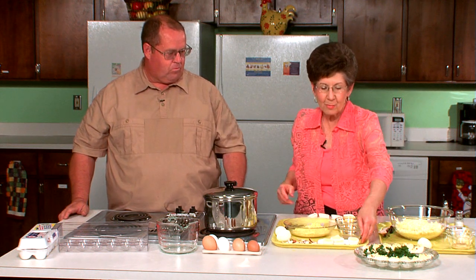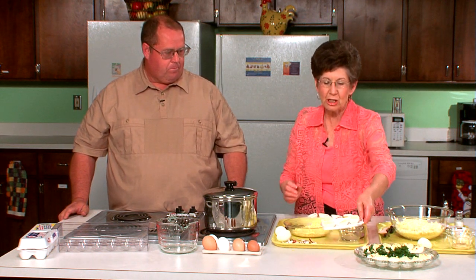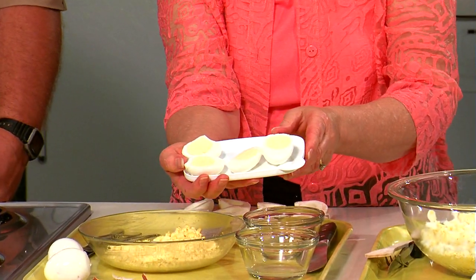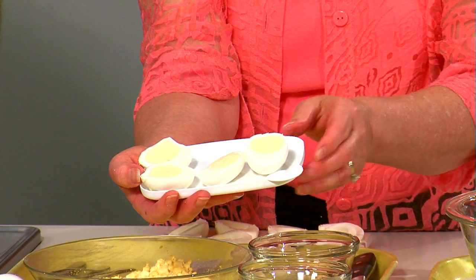To save time, I knew that time is of the essence, I already have some eggs that we have just literally sliced. And you see how pretty they are. They're a bright yellow color.